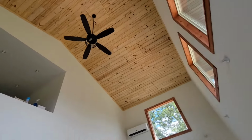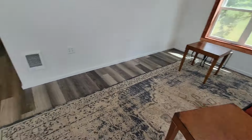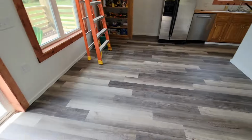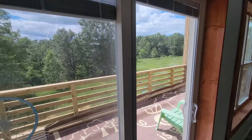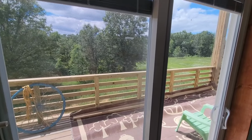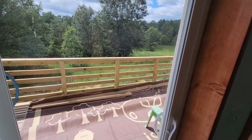We're pretty much there. We're moving ready. And a year and 10 months, almost 2 years, but we're finally there. So I'll take you along the process of putting that stucco stuff on between probably today and tomorrow.